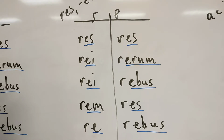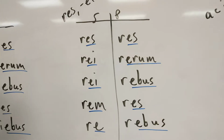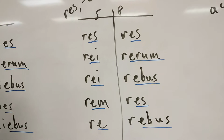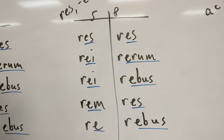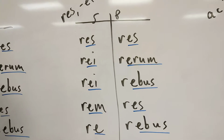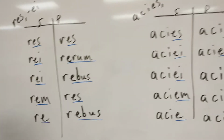This is a super common word too. It means thing or situation, and you will see it in Latin 1, but it's going to have the exact same endings that dies would have. No difference whatsoever. It just has a very, very short stem. For that matter, if you do end up seeing others, they're probably going to look a lot like this.